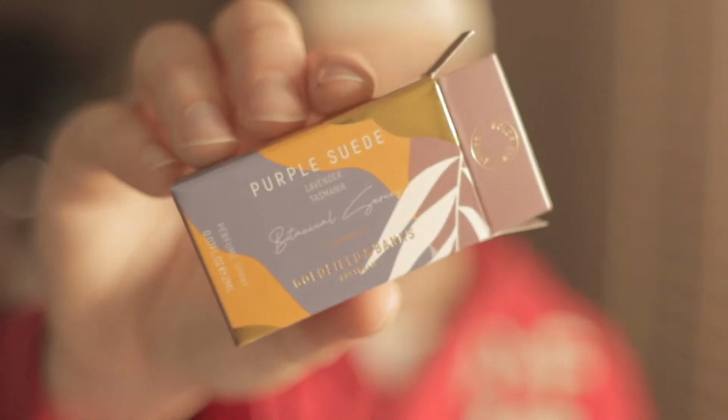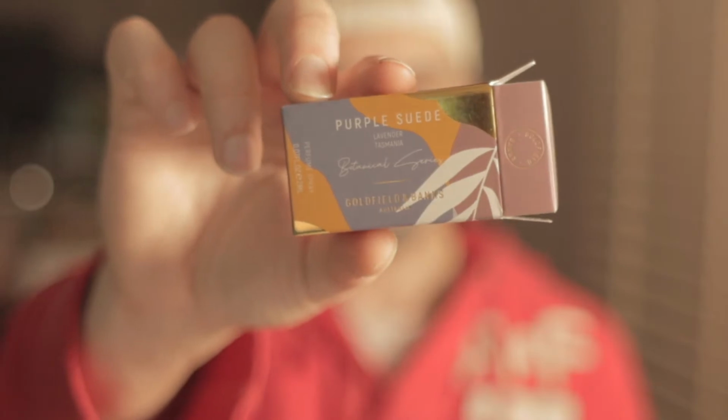This is called Purple Suede by Goldfield and Banks. Purple Suede, it's the new one. Goldfield and Banks, if you don't know, is an Australian house, and their gimmick is that they use at least one note or ingredient that comes from Australian flora and fauna. So it's something that's native Australian. They did Bohemian Lime, which had finger lime, which is native to Australia. They also had Southern Bloom, which has the Boronia, a native flower. And this one has Tasmanian lavender in it. So lavender from Tasmania in this particular fragrance called Purple Suede.